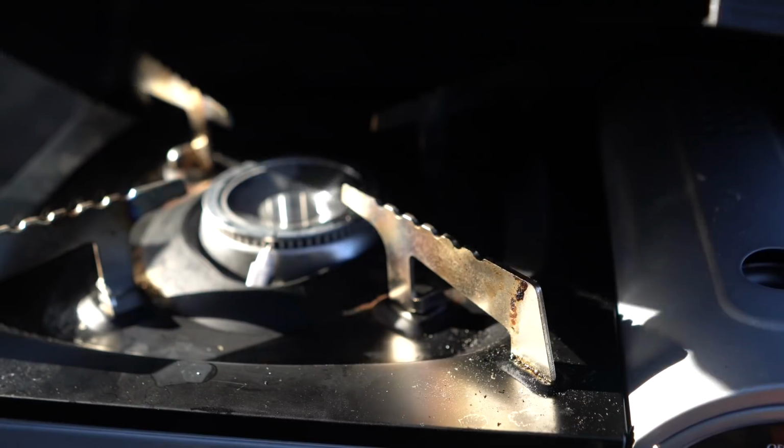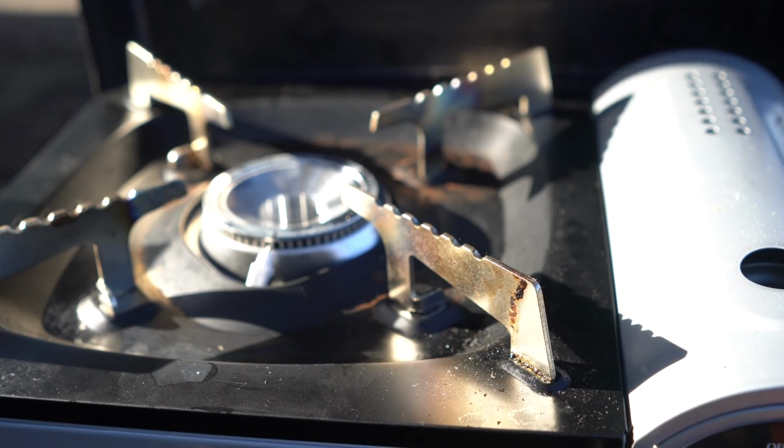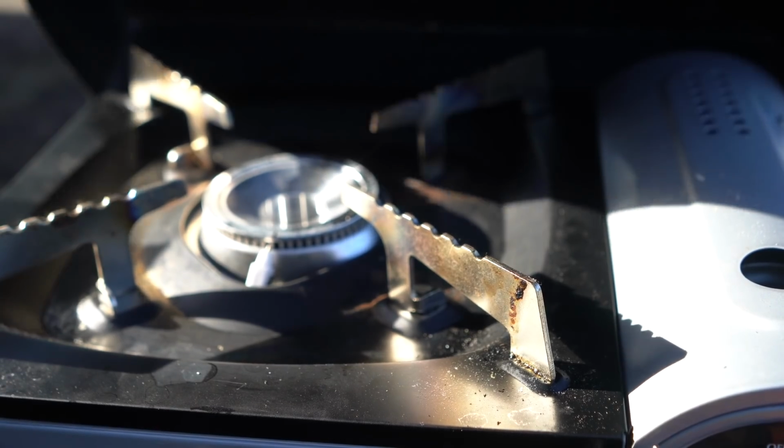And this is one of the stoves that we use for cooking. We've, in the past, mostly just used this smaller one that literally fits in your pocket. But if you're concerned about space, definitely recommend the ones that just screw on to the canister.